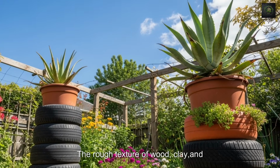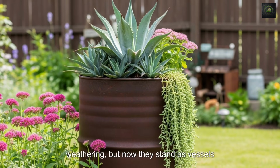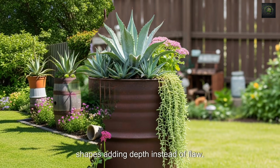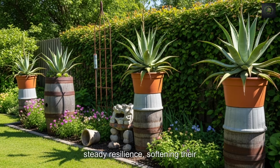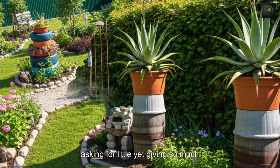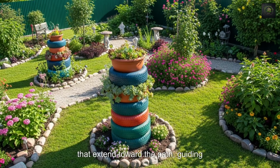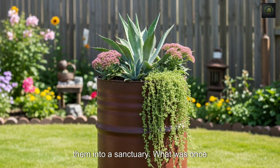The rough texture of wood, clay, and rubber tells stories of use and weathering, but now they stand as vessels of dignity. Their imperfections become part of the artistry, their mismatched shapes adding depth instead of flaw. Against them, succulents bloom with steady resilience, softening their stature with life that thrives quietly, asking for little yet giving so much presence. As sunlight pours across their edges, the planters cast long shadows that extend toward the path, guiding every visitor's step as though welcoming them into a sanctuary.